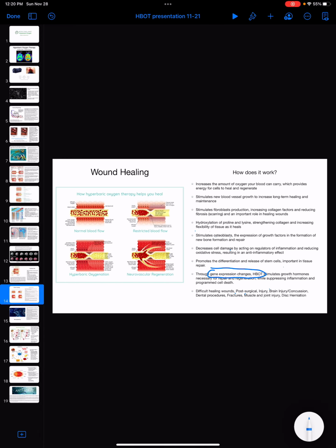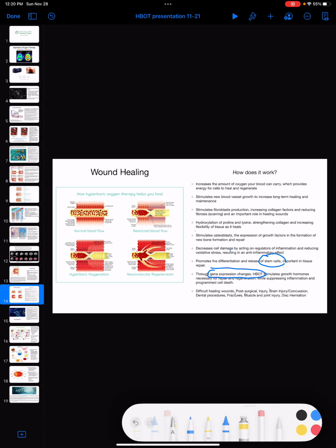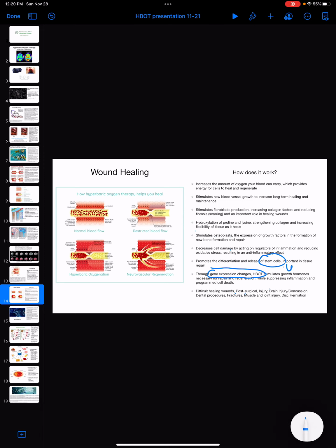One thing we haven't talked about is the release of stem cells. It actually releases an exponential amount of stem cells, which are blank cells that can turn into anything you want. It's like a wild card, right? So this wild card can turn into anything you need, and they're really important for healing. Of course, the increase in oxygen is super important for healing, for that energy. We're increasing fibroblasts, which increase collagen factors and reduce scarring. Really important in healing, and of course, post-surgically, for different things.